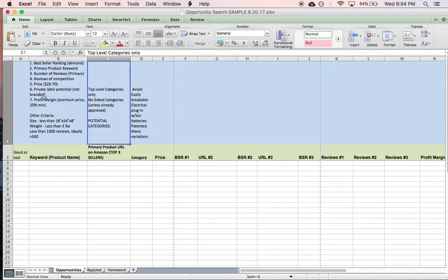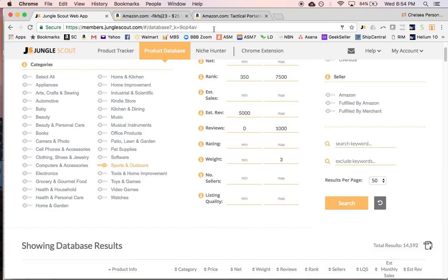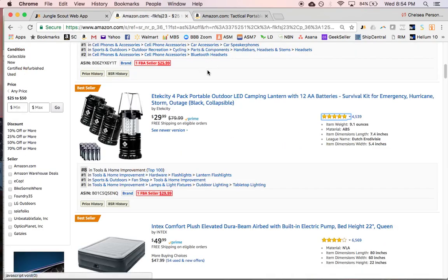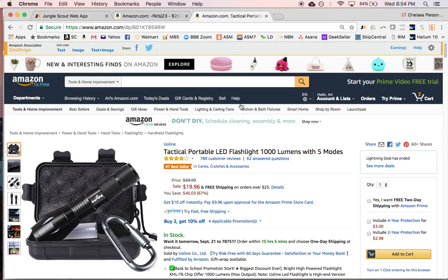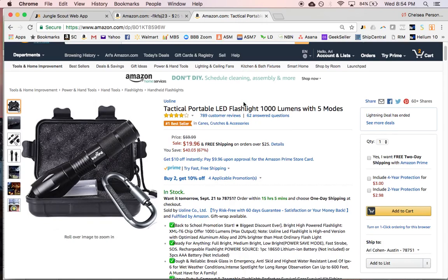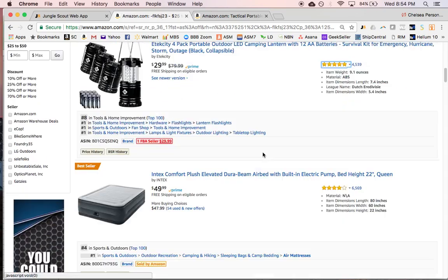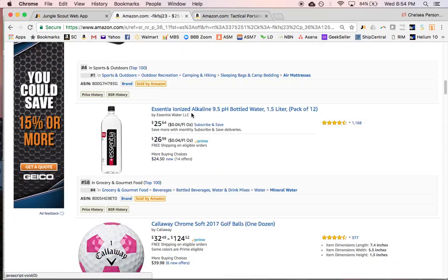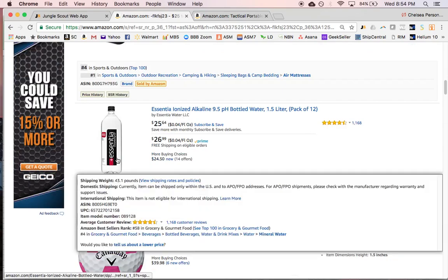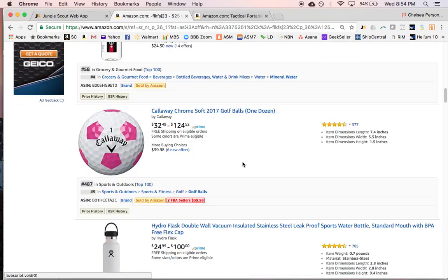Private label potential means it's not branded. So what that basically means, let's just go back so you don't have any misunderstood words as you're going through this. If I were searching a product, here's an example, like a tactical flashlight, and this product were, what's the name of this company? Uline, however you pronounce that. So that's not a very good example, but I'll give you a better example of a brand. Here we go, right? Okay, so Essential Water. I'm not going to go try to compete with these guys. That's a big company. Callaway, that's a pretty big company. I'm not going to try to compete with them.